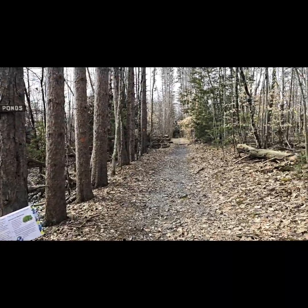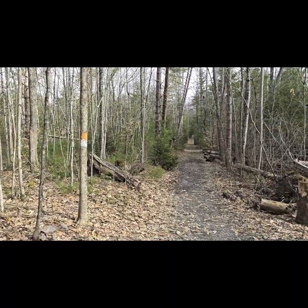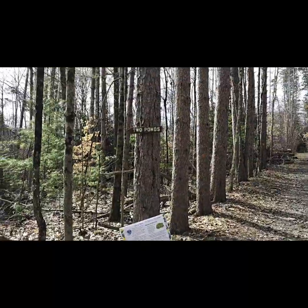and so we parked in this field, and now I'm on a trail. The trail has white blazes, orange blazes. So we came up this way, and now we came to this area. It says Two Ponds.